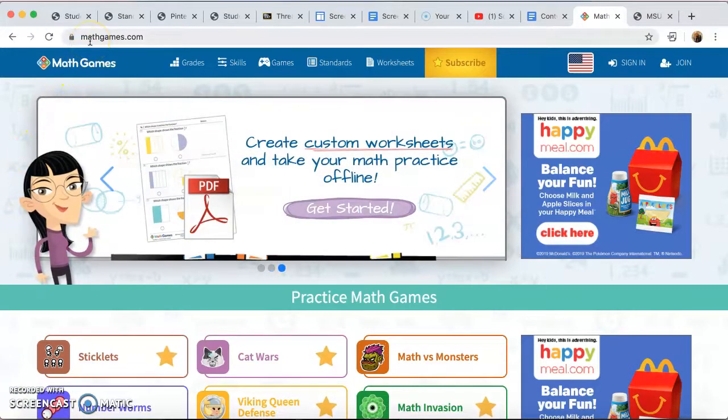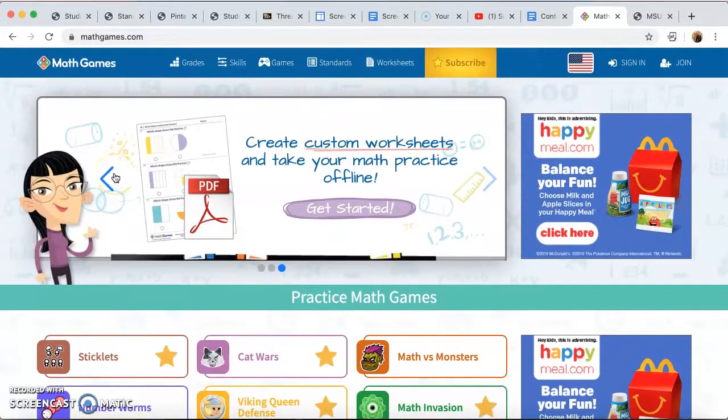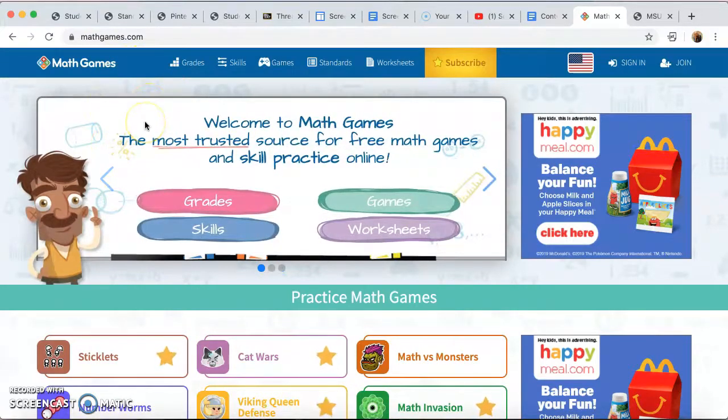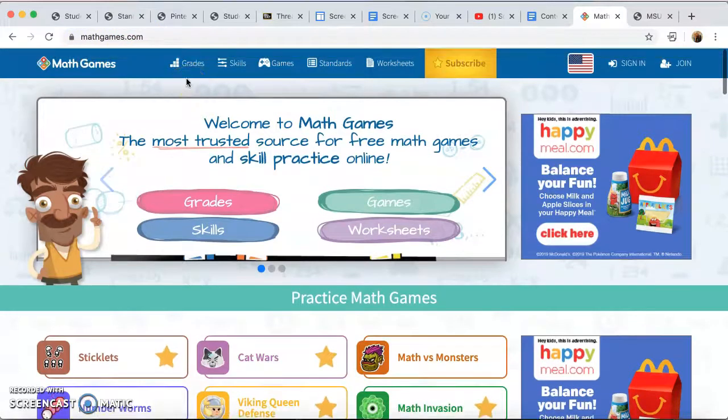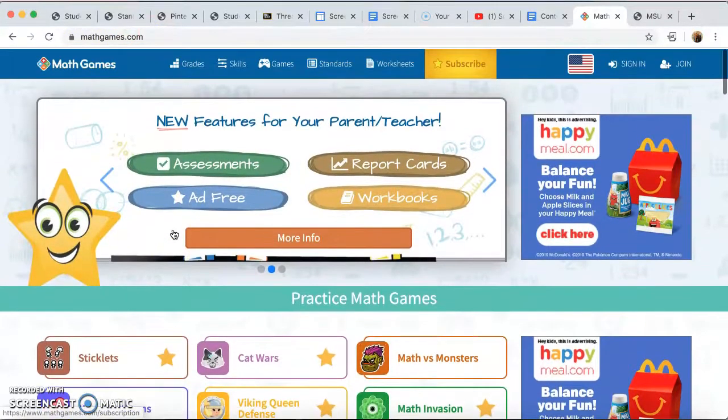Some of you may have played some of these games, but this is a fun, interactive website where we get to practice our skills that we're learning in math. So if everyone could type in mathgames.com, then we'll get started. Once you get there, you'll see there's a lot of fun things.